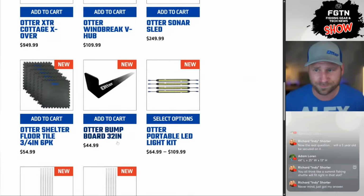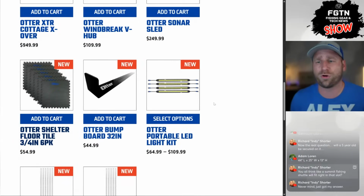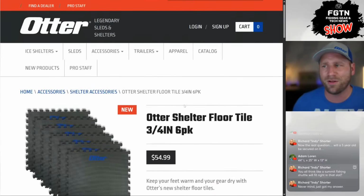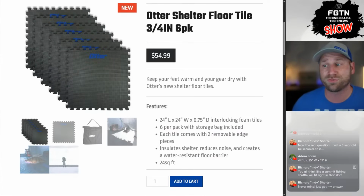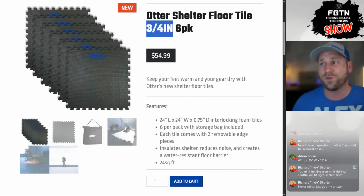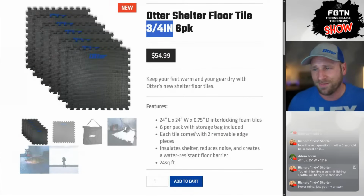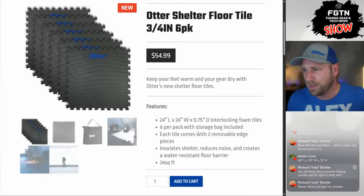So what's next? Otter Shelter floor tile, 3/4 inch 6-pack. So what's interesting about these? One, they're just regular squares. There's nothing really unique about these other than they have the Otter logo. What is really cool about them is they are 3/4 of an inch thick. Most of the other ones that the other brands are announcing are 1/2 an inch thick. So if you are looking to get a thicker, more padded, more insulated one, the Otter ones are the thickest. So that is something to know and be aware of.